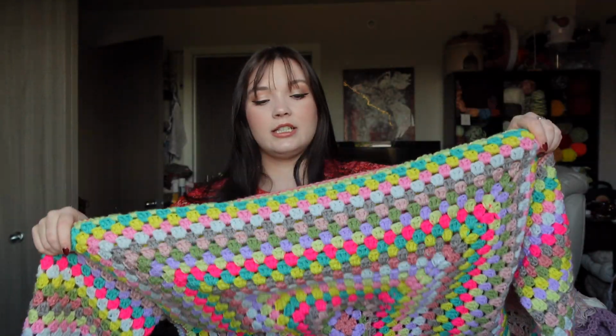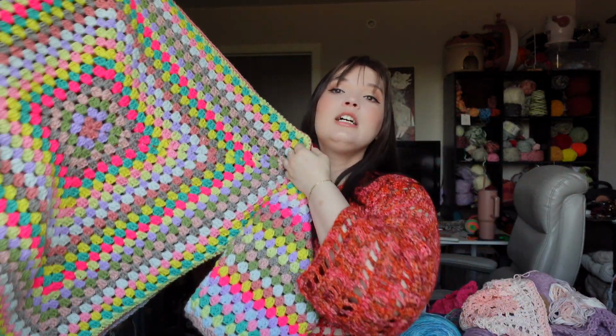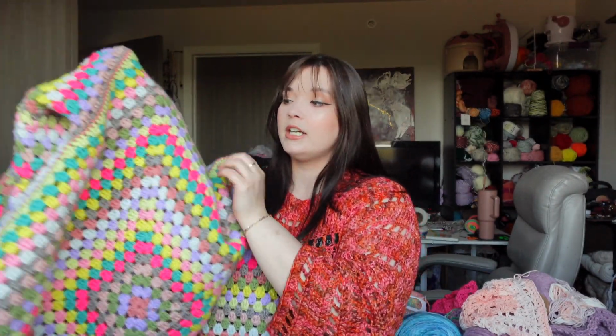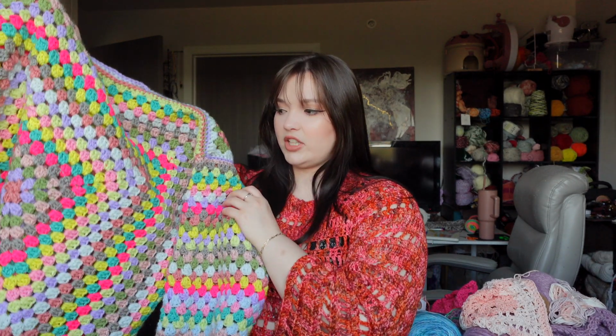That's another one done. This was with just an assortment of worsted weight yarn that I had, and a 5.5mm crochet hook. If I were to make this again, I would definitely use a 6 or a 6.5mm because it is just tight and it's quite heavy. So I think it just needs a little bit of a looser gauge and I feel like it would have a little bit more drape. As you can see, it's kind of stiff in the way that it lays. But who knows, maybe it just needs a nice wash and block and then it'll be fine.